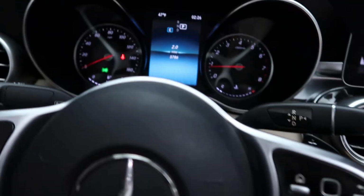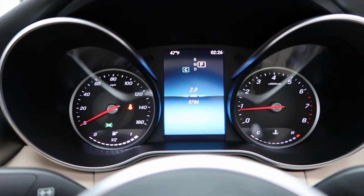This C300 Cabriolet has 5,786 miles, Carfax and service records available online.